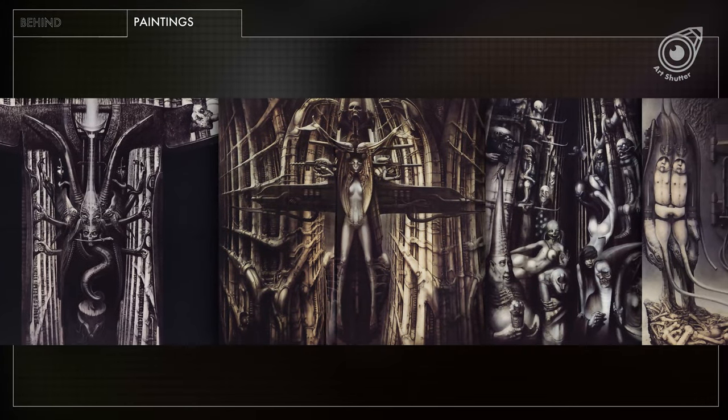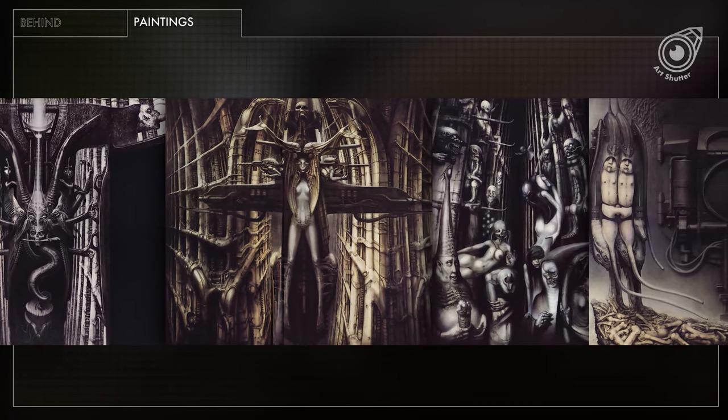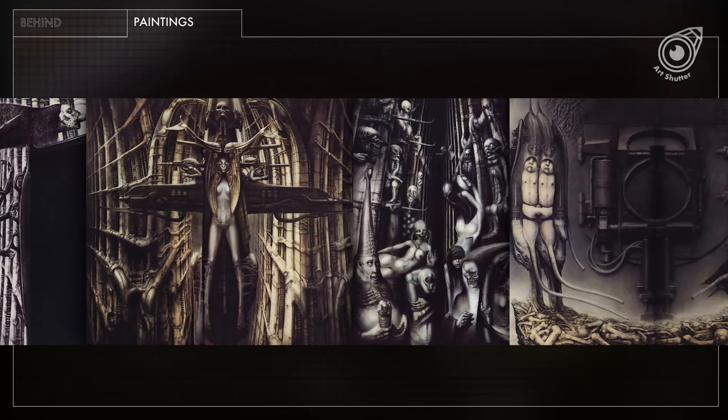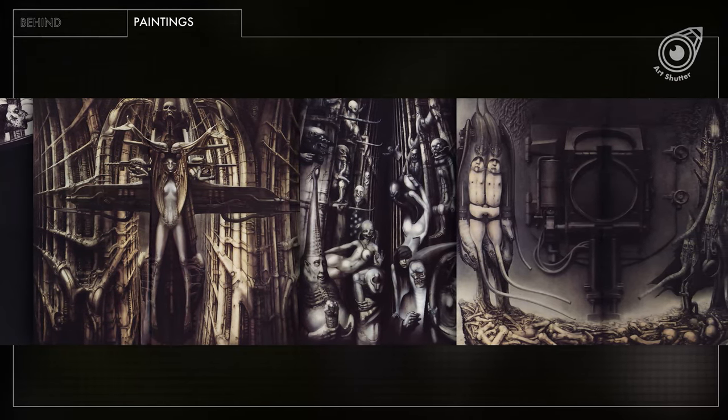These paintings, among other features in Necronomicon, have solidified H.R. Giger's legacy as a master of surrealist art that has inspired countless artists, filmmakers, and enthusiasts with their haunting beauty and profound symbolism.